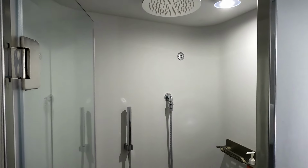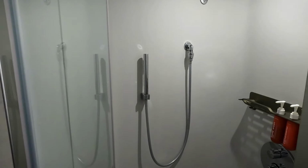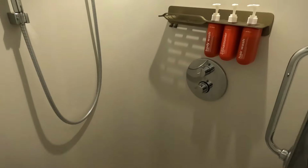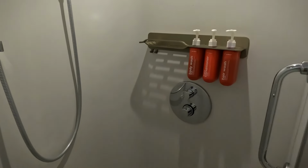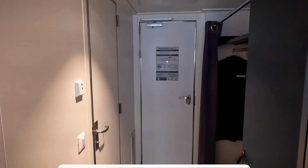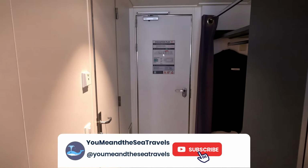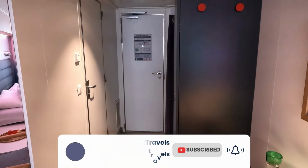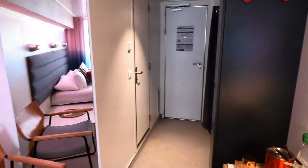In the shower, you have a rain shower head and a wand. I much preferred the wand. Across from the bathroom is the closet area, which we'll show later.